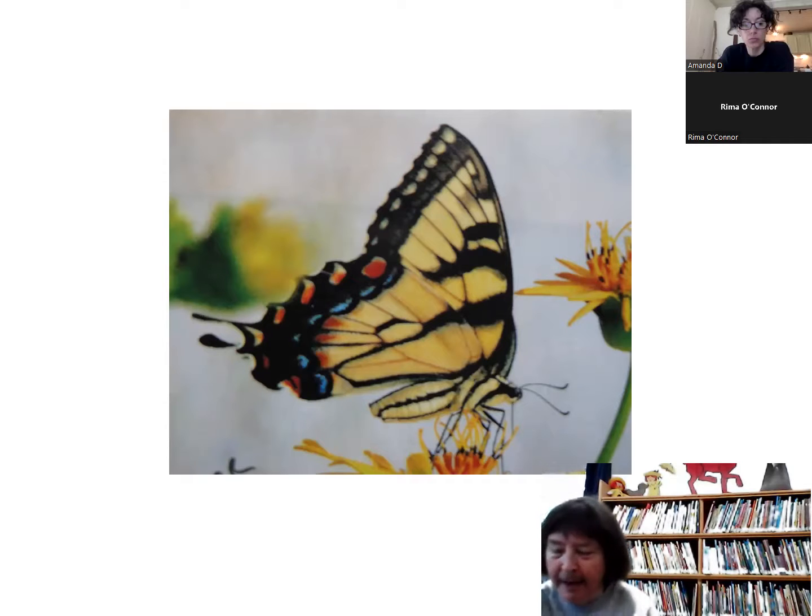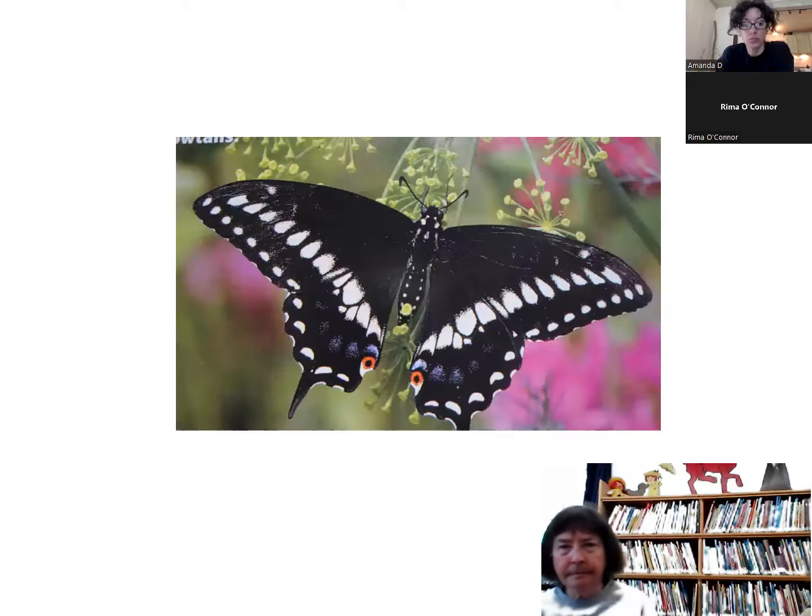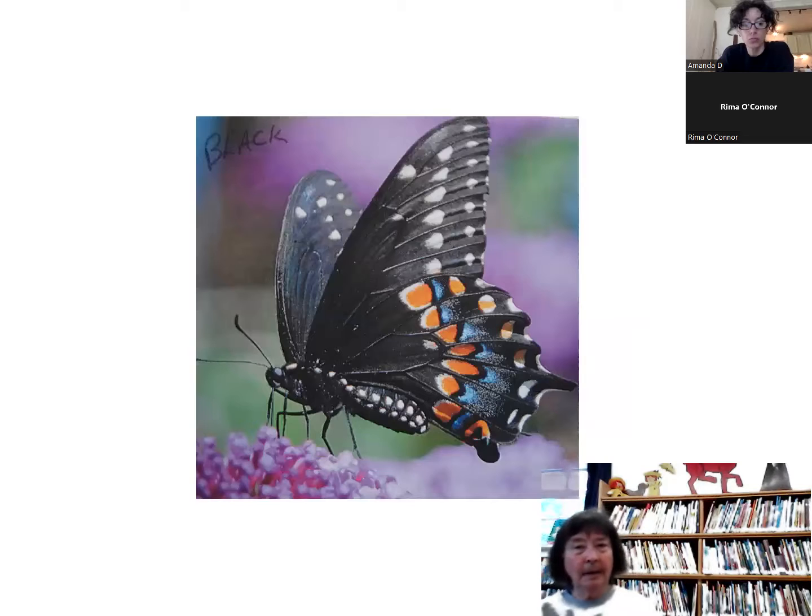Okay, we can move on now to slides 5 and 6. There's 5. Oh, right. I was jumping ahead. This is a different species, the black swallowtail. And then the next slide shows what its underwings look like, which is quite different in a sense. But look at that body, black with the white dots.